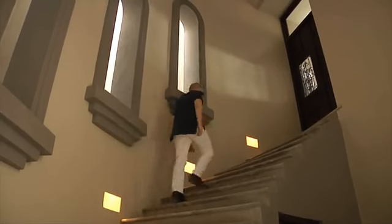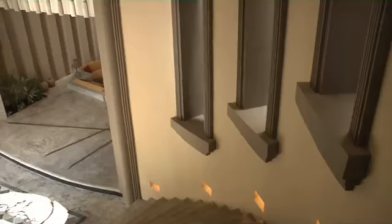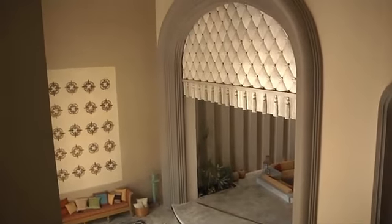Wherever you stand in this house, wherever you are in this house, there's beautiful dramatic vistas, such as this one. It's just amazing here at the top of the stairs. This is where it leads into the bedroom wing, so we can head in there and take a look as well.